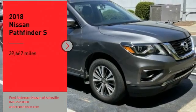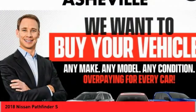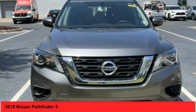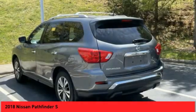You are going to love the 2018 Pathfinder. The Pathfinder has a premium interior with 3 rows of seating for up to 7 passengers, as well as versatile seating and cargo configurations. This SUV appeals to both truck lovers and car lovers.